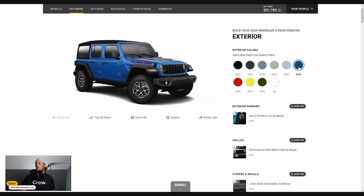Now, the one we saw earlier was the Hydro Blue Pearl, which is a hot color. If you want to be seen, you're going to be seen with that one. Speaking of being seen, we've got the Firecracker Red, which always looks good. This was the launch color for the Gladiator, and I fell in love with this color quite a bit.